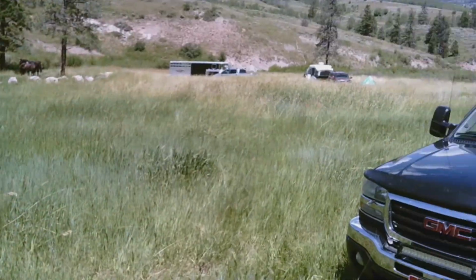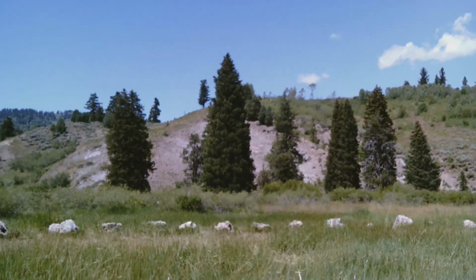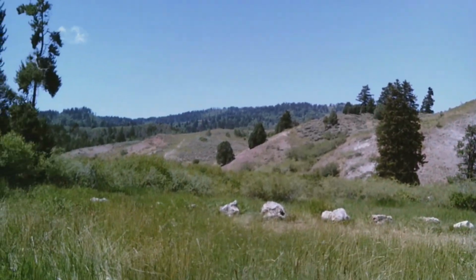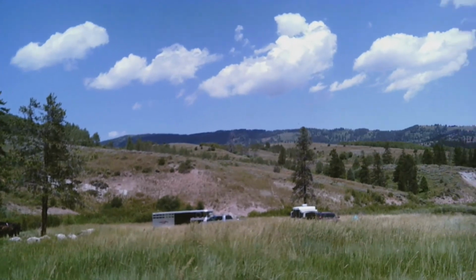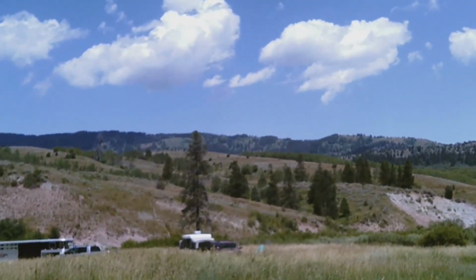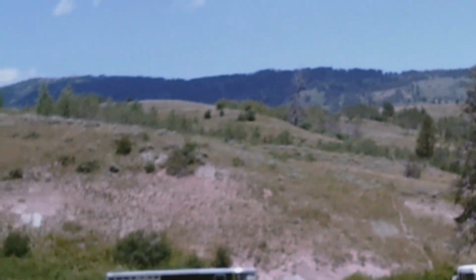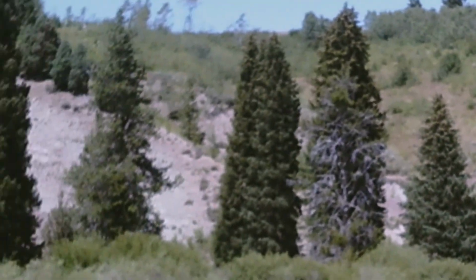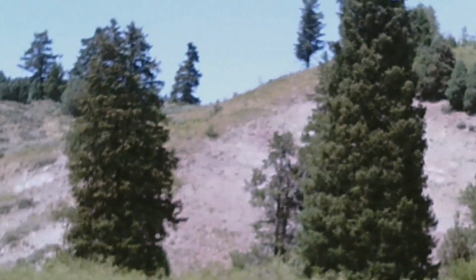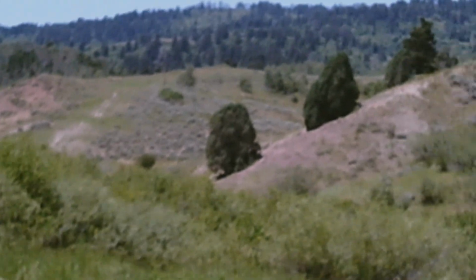And I'll kind of show you where we're at, what we're looking at. As you can see, it's pretty open. This is the elk country that we're going to be hunting this year. There's lots of wide open spaces. Last fall, I was sitting here and I was watching elk up on this mountain and going, I think I'll go kill me one of them. Well, that's exactly what I did. The next morning, I got up and whacked one.